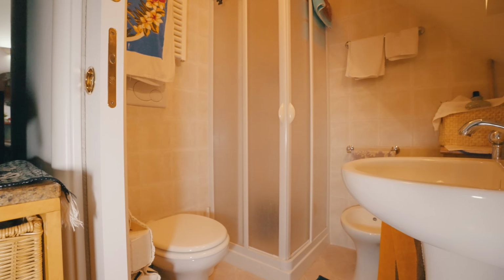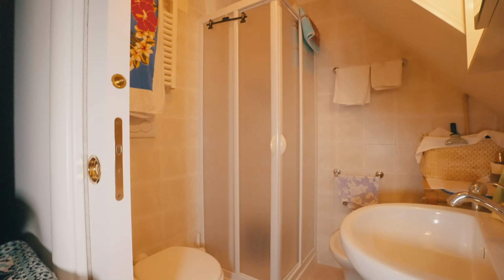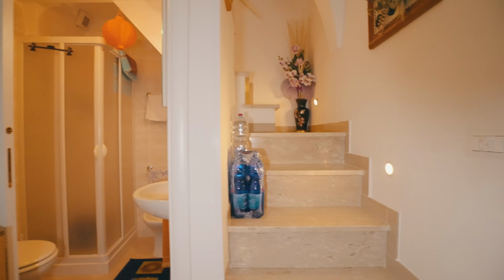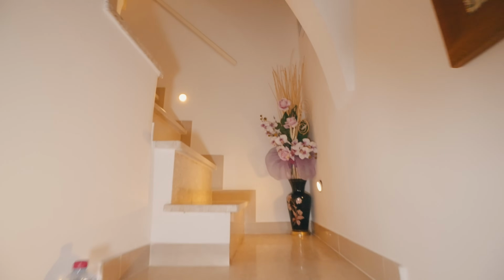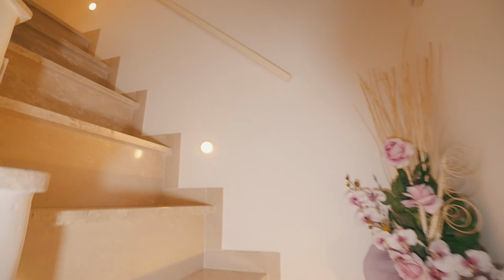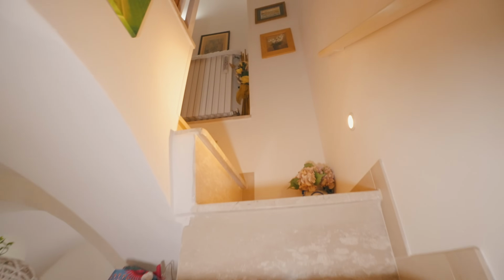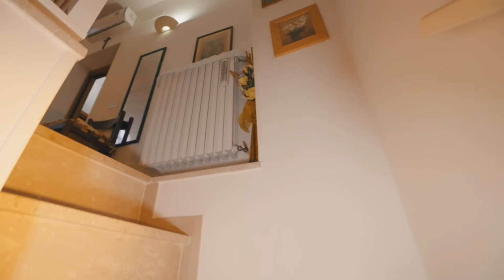I forgot to mention the house is fully equipped with both heating, so it's great for the winter, and air conditioning to stay cool during the summer months. You can see here the quality of the stonework on the stairs along with the illumination going up on the sides.